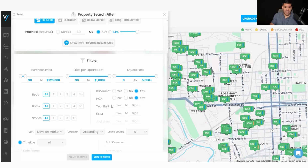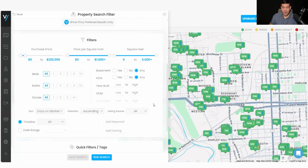Now, this could be your buying criteria, or if you're a wholesaler, it could be the buying criteria of your buyers. Once you start to build a buyer's list, the next thing you're going to be doing is reaching out to buyers and having conversations with them about what their criteria is. Part of the criteria is how much of a discount they want, but also what area, property type, property style, number of bedrooms, bathrooms, square footage. You can essentially replicate their buy box here in Privy, and you can save that search, and Privy will constantly monitor these areas for you, and it will email you properties that match that criteria as often as they're found.